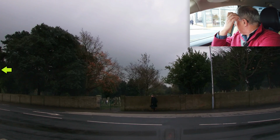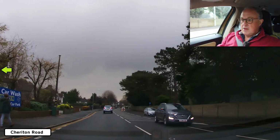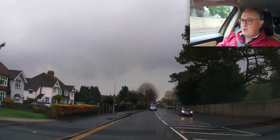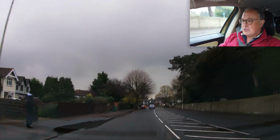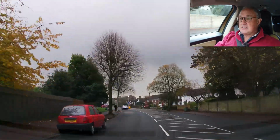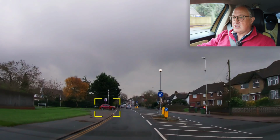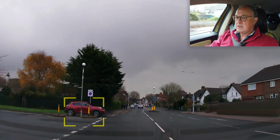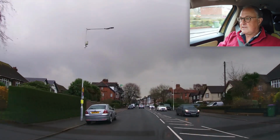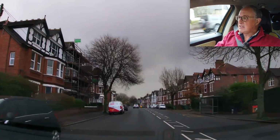Turning left out of the supermarket. Yeah, it's quite a bleak day today. Let's see what we can see. I will, of course, give you the yellow and red squares for the hazards and things for observation. Car coming out of junction. Doing a modest 30 miles an hour here.